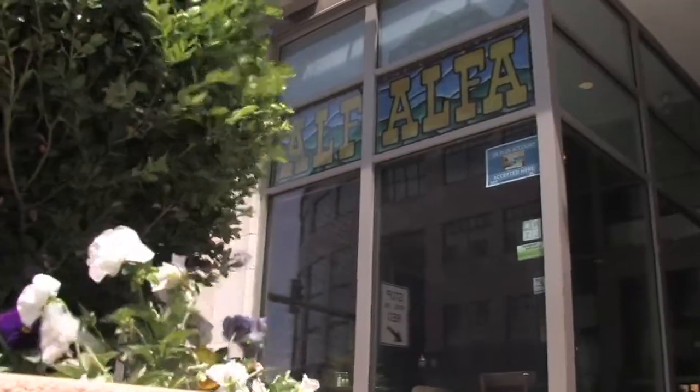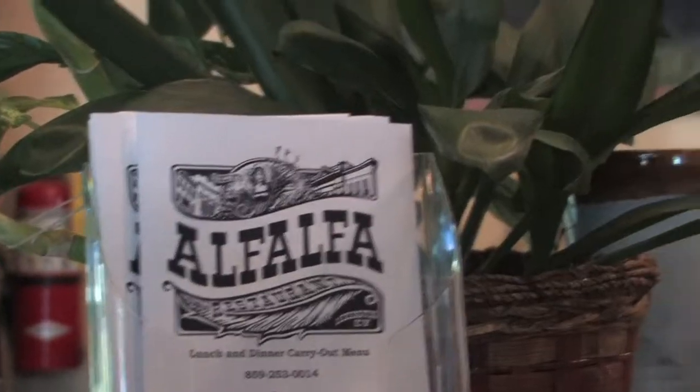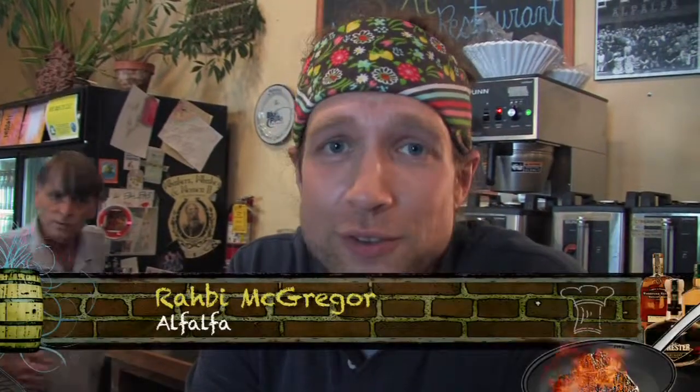Tim Laird back with you with more secrets of Bluegrass Chefs. This time, we're on Main Street at Alfalfa Restaurant in Lexington. It's home to simple, good food made with plenty of local pride. Really enjoy being able to kind of support local businesses. It's just nice to have all local food, know where your products are coming from. Healthy ingredients, a lot of local sourcing.